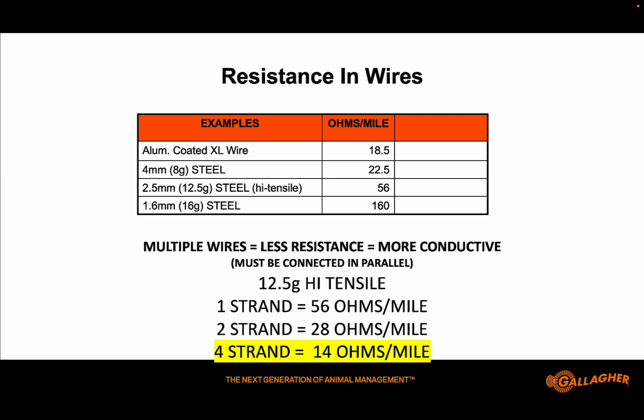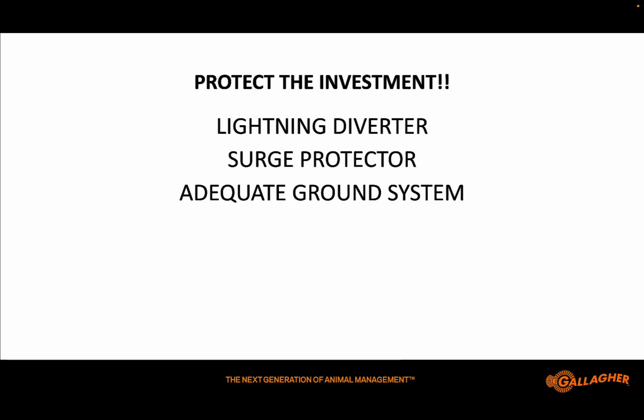More wires carry more power for longer distances. More wires are easier to electrify than single wires. So connect your fence in parallel. We'll talk about that in the field.